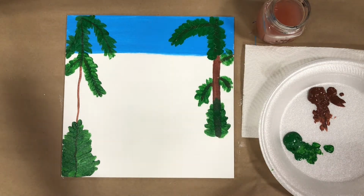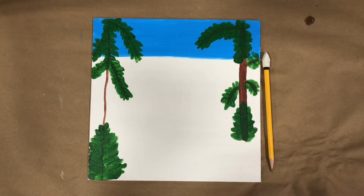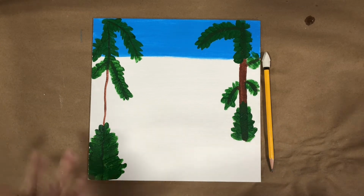And there we have our greenery of our trees all set. So again, we want this to dry before we move on. Great, you guys are doing awesome so far. So I made sure that my trees are nice and dry before we move on.